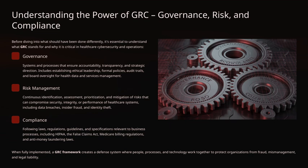When all three areas, governance, risk management, and compliance, are fully integrated into a cohesive framework, they form a robust defense system. It's like having people, processes, and technology all working together seamlessly to protect against fraud, mismanagement, and legal liabilities. And that's the core of understanding GRC. It's about creating a comprehensive, proactive approach that supports the security and integrity of healthcare operations at every level.